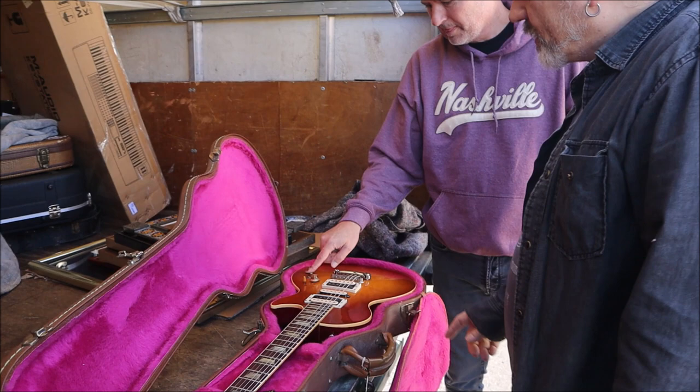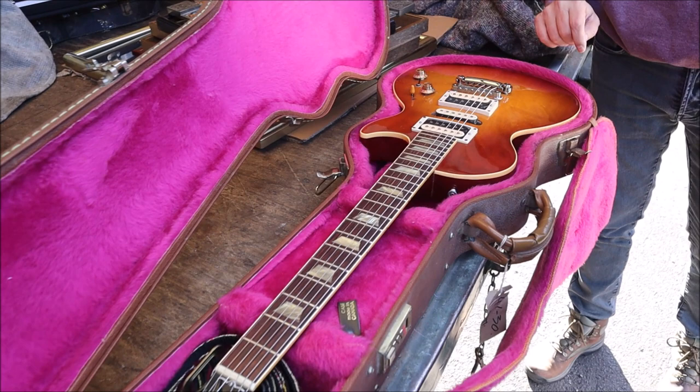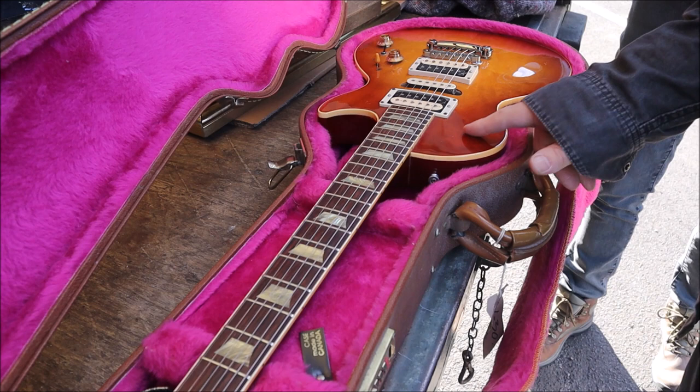It flicks between the pickups. Oh, so it's got a five way? Yeah, because it's got that pickup in the middle as well, which isn't usually there on the Les Paul. That's cool. So it's kind of different, and there's no toggle switch there. It just came that way.